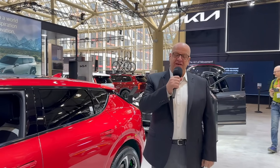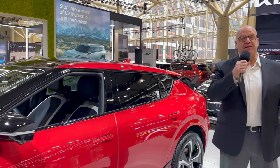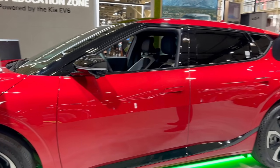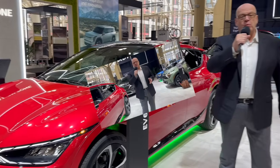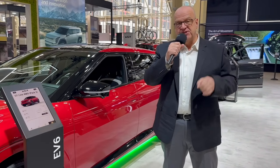Good morning, everyone. My name is Reg from Kia Canada, and we're standing here in the Kia booth at the Canadian International Auto Show at the Metro Convention Center. Right beside me on my right is our EV6 full electric vehicle. Beautiful car, lots of power, lots of range, over 400 kilometers of range, with our ADAS system, which is all our safety system for consumers.